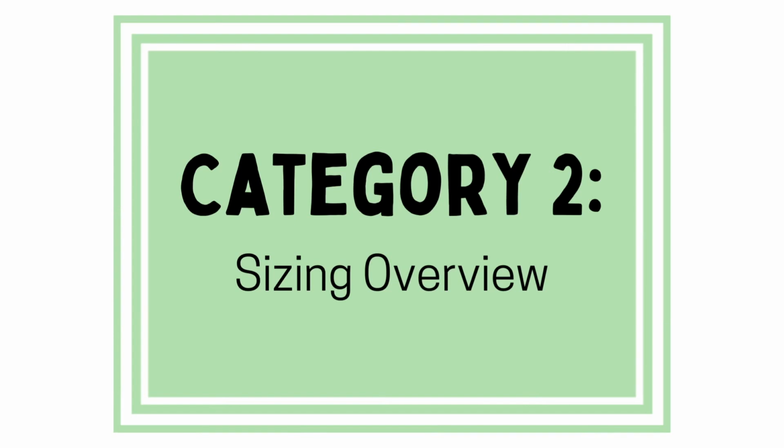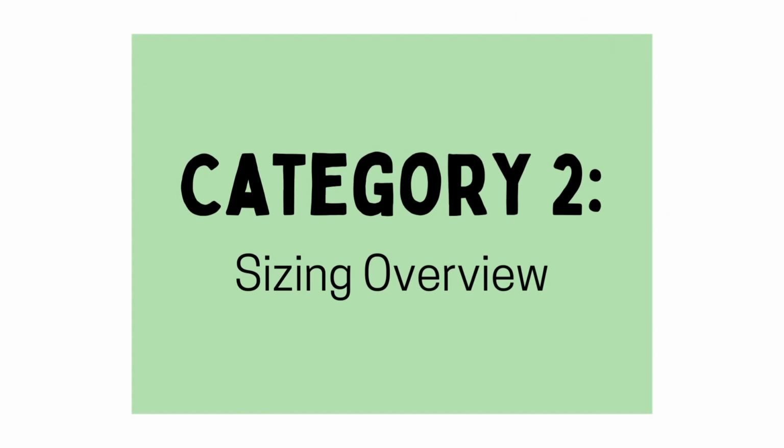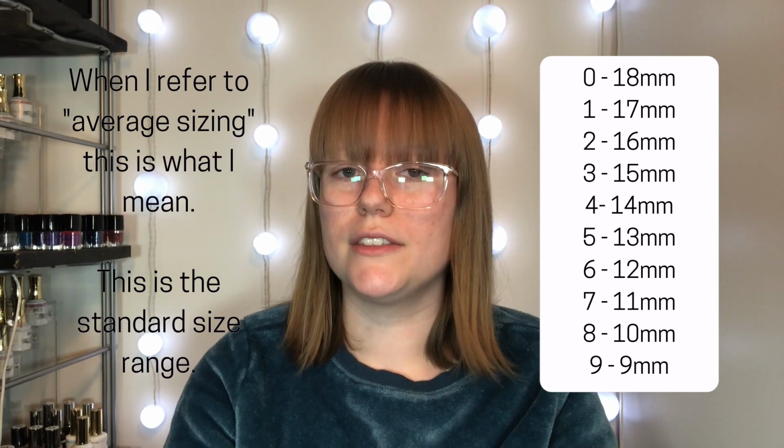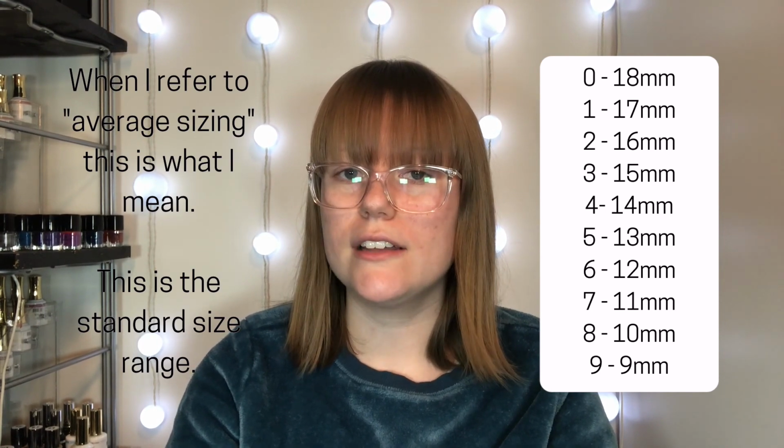Now it's time for me to run through a sizing overview. Each brand will be rated on 2 things. 1, their consistency between sizes. If you fit one, can you reasonably assume that you'll fit them all? And 2, overall fit. In other words, how easily could your average Joe find their sizes? I'll also be covering whether or not they're suited for flatter nails, more curved nails, small nail beds, and large nail beds.